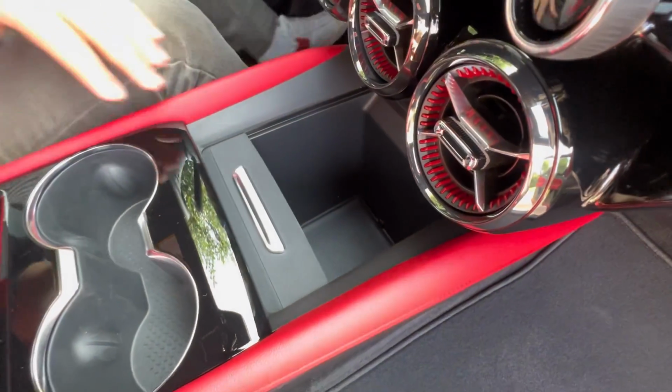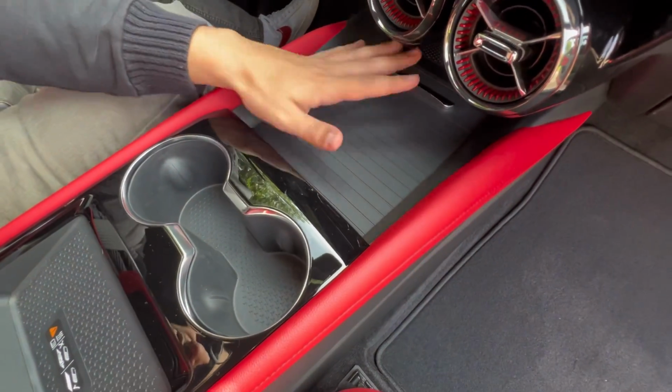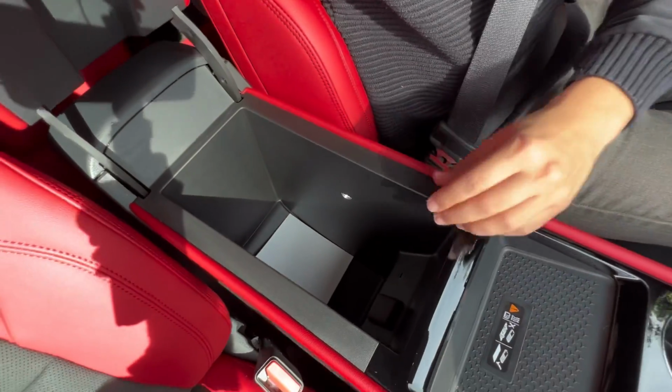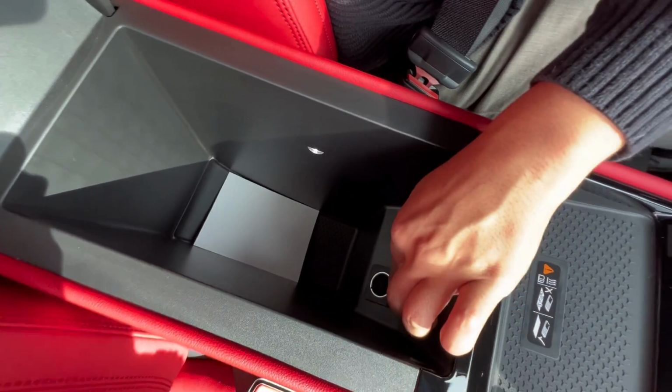So they really take advantage of the center console space, starting up front here with this dedicated storage bin. Slides closed to keep it nice and clean. You get two cup holders, a wireless charger, which is really big, and then this really deep center console space with one USB-C port and a 12 volt right there.